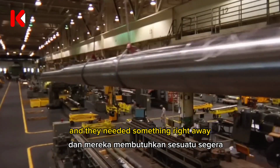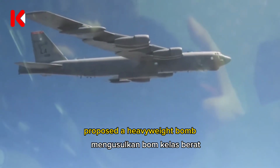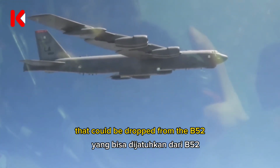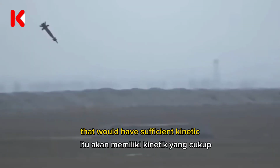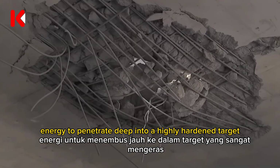needed something right away. So, the U.S. Air Force engineers at Eglin Air Force Base proposed a heavyweight bomb that could be dropped from the B-52 from such high altitudes that it would have sufficient kinetic energy to penetrate deep into a highly hardened target.